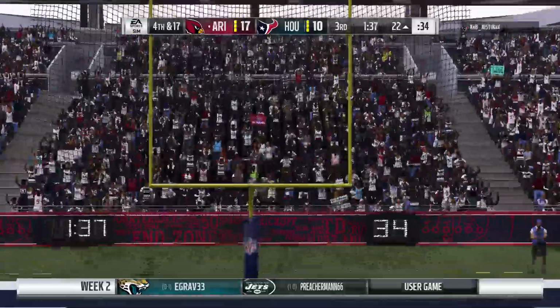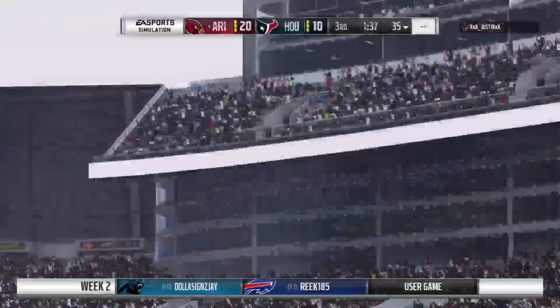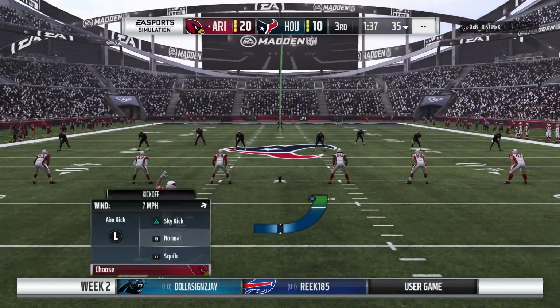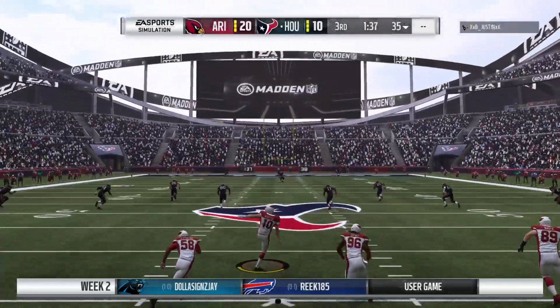The kick by Sanders is good. And they double him up here. That makes our score 20-10. So a good snap, good hold, and right down the middle. Never in doubt. Just the way you used to hit them, partner.